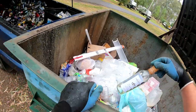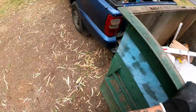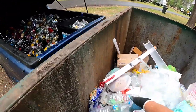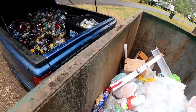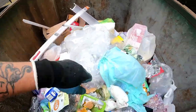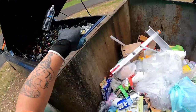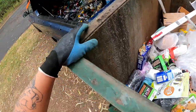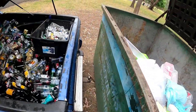Right, so that's a wine bottle. What am I going to do with the wine bottles? I'm just going to put them on the ground so that way it doesn't fill up in there. Where are you there? You're going to go that way, son. That way, that way. Oh dear, that goes. That goes. That goes. Move out of the road, wine bottle.